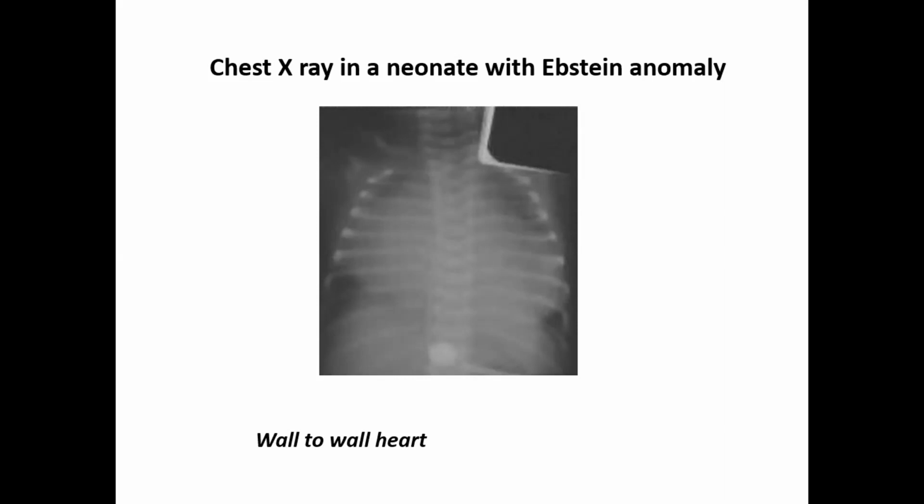Actually, if you see an X-ray like this in a neonate, so-called wall-to-wall heart, then I don't think it's anything else but a severe Epstein. You are safe to say this is an Epstein. And look at the heart, almost occupying everything in the chest. And this with a blue baby, that almost pretty much clinches the diagnosis for you.